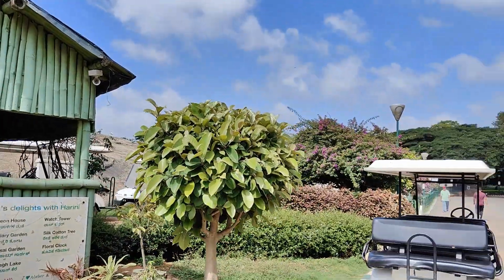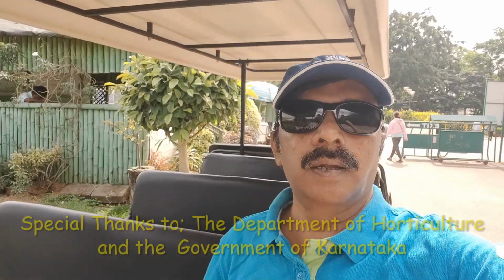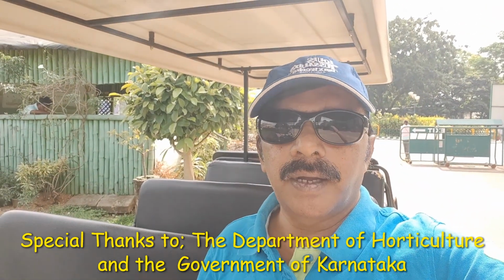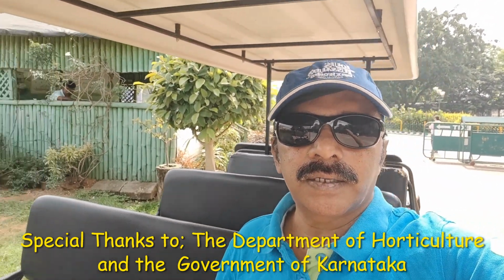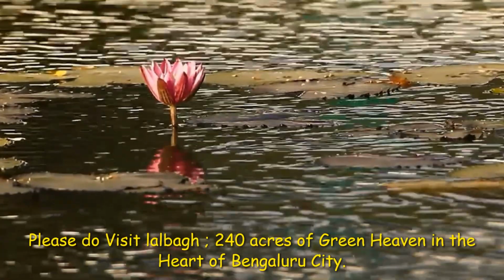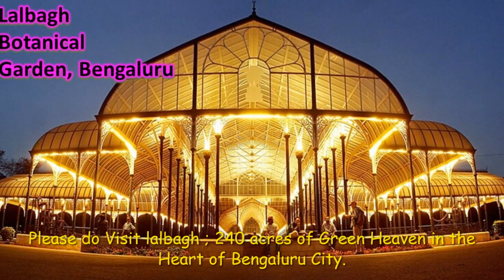And for those who cannot walk, there is a facility. We have electric vehicles called Harini, and they charge 100 rupees per person. They take you for a ride for about 40 minutes and show you Lalbagh completely.